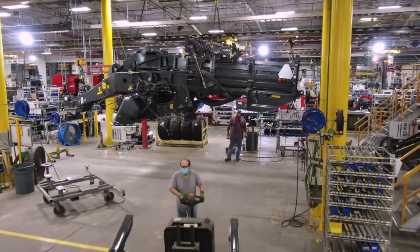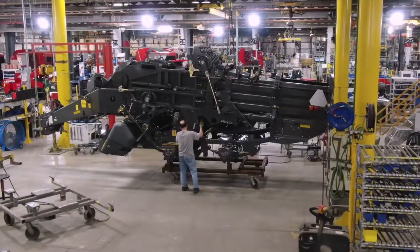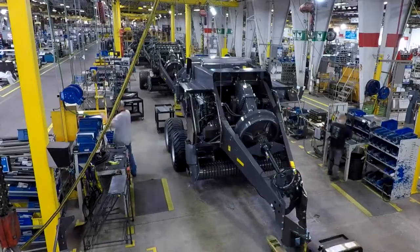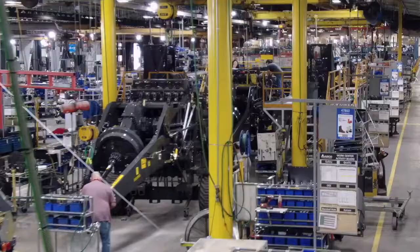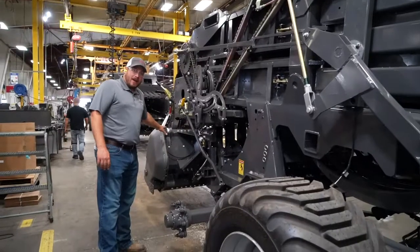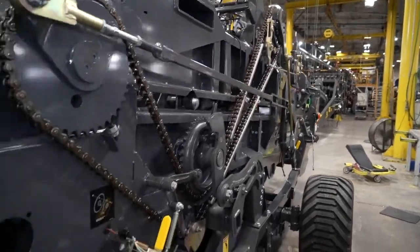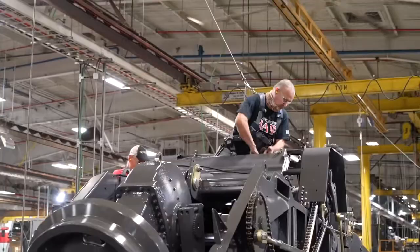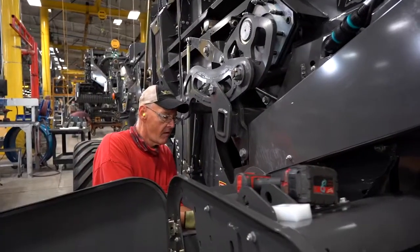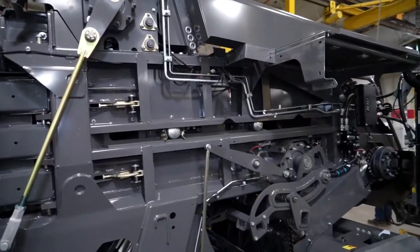We've now lifted the baler up so that we can slide the axle subframe in and underneath. Now we have installed the wheels, the rest of the drives, the stepper chute, and the pickup onto the mainframe. We can install the hydraulic tank and all the shield substructures.